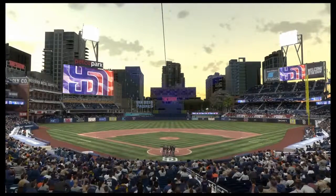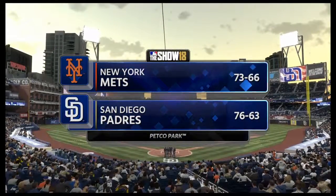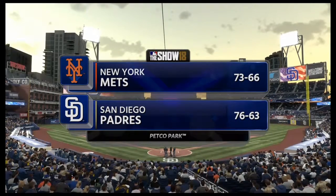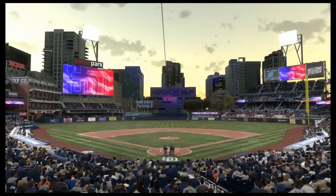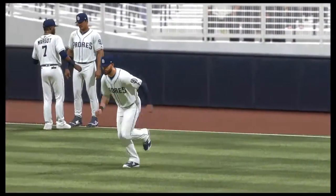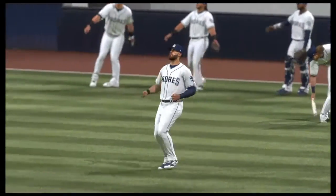Downtown San Diego and Petco Park on a Thursday night. Tonight, the first of this 4-game weekend set between the New York Mets and the San Diego Padres. The Padres have won 5 games in a row. They'll look for number 6 right after this.